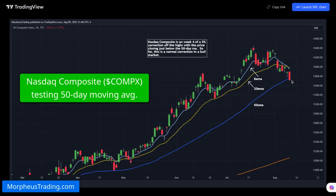Now, the 50-day moving average is a really important indicator for intermediate term trend. This is an indicator that's used by institutions, banks, mutual funds, and hedge funds that tells them if a stock is in a steady uptrend and it pulls back, the first touch of that 50-day moving average in a fundamentally strong stock often triggers institutional buying. And so this is a closely watched indicator by institutions. Likewise, if we're in a downtrend, when we rally up into the 50-day moving average, that's also significant resistance. So we'll be watching the NASDAQ closely here in the coming days and how it responds on this test of the 50-day moving average.